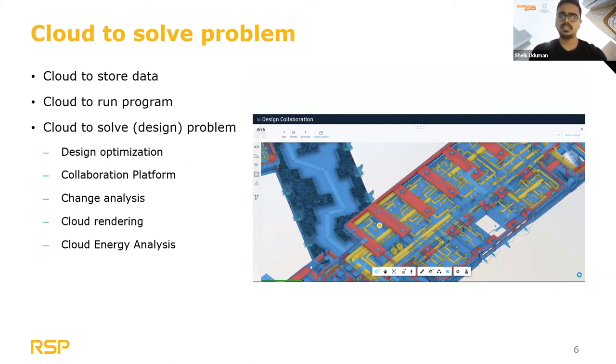So the basic question is, what is the cloud for? Ten to fifteen years ago, the main question was about the cloud. Everyone thought the cloud was just to store data. There were a lot of storage services before, and then later people realized the cloud could run programs for easy access and flexibility. But now the trend is the cloud to solve problems. It's not just to store data or run programs. It's actually helping us to solve problems.